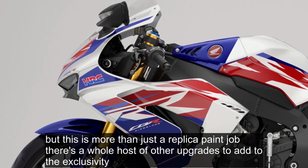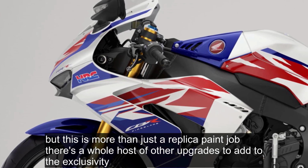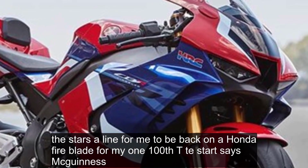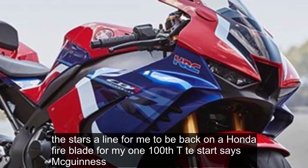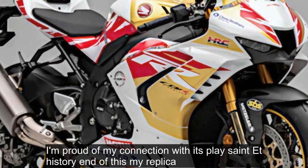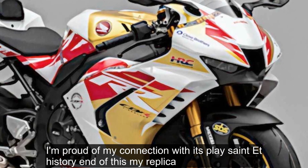But this is more than just a replica paint job, there's a whole host of other upgrades to add to the exclusivity. "The stars align for me to be back on a Honda Fireblade for my 100th TT start," says McGuinness. "It's an awesome bike and has meant so much to me over my career. I'm proud of my connection with its place in TT history and of this, my replica."